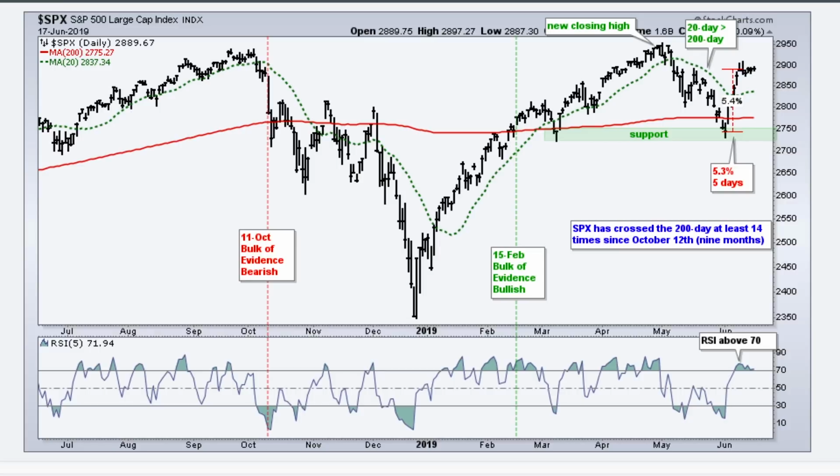And so the most important trend, of course, is the S&P 500, and it turned bullish there in February, mid-February, when the bulk of the evidence turned bullish, and it stayed bullish. So we've got the 20-day moving average in green above the 200-day, which is in red. We had two lows there in that 2720, 2750 area, and that big 5.4% surge off this support zone. I'll call it support now. So, if we go below 2720, then we have some longer term issues to be concerned about.